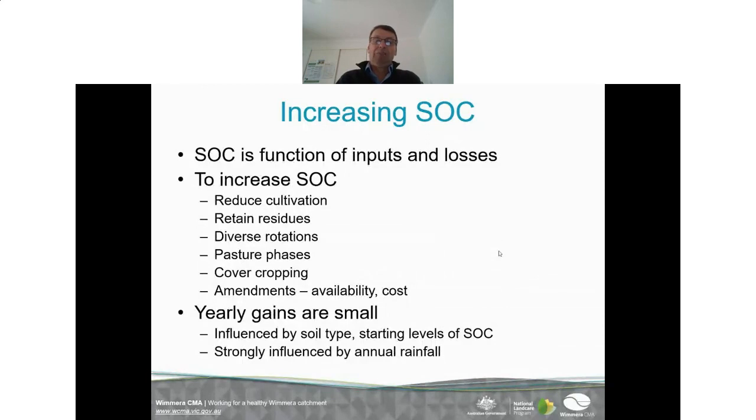But I guess a lot of people haven't got access to that. So we're relying on plant-based carbon. And then the other component is the losses of soil organic carbon, which is as a result of the microbial activity of turning that over. They consume the carbon, use it for energy. Some of it's released as CO2, and the nutrients that are tied up in that are released for use by plants. So keep that in your mind when you're thinking about how to manage or influence soil organic carbon in the soil.